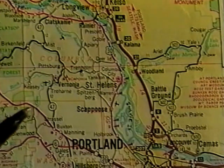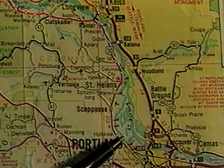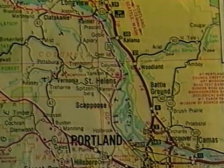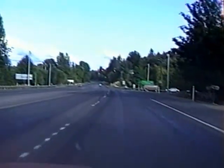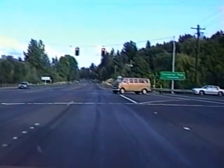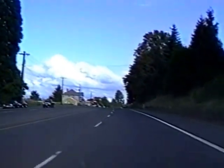Now, since we finished this loop from Scappoose to Hudson, we're heading south again through Holbrook or Burlington to Sauvie Island and then Portland. Going south from Scappoose, the road has more traffic, but it also has four lanes all the way into Portland. There wasn't any sign of a town called Holbrook, but there is a sign announcing Burlington. So maybe they just changed the name of this small town sometime since the maps were printed.